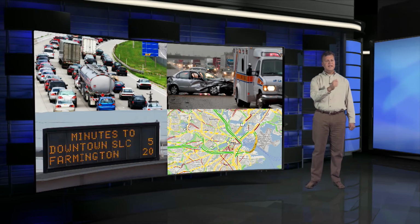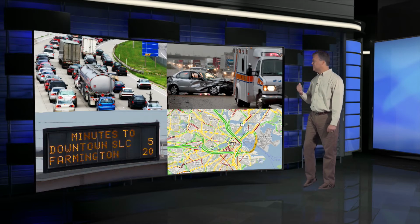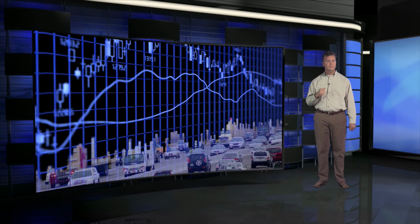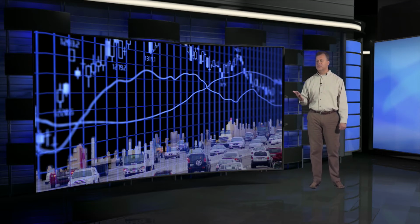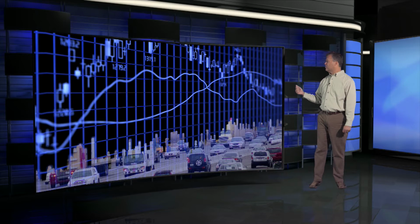So, what is needed then to make these informed decisions possible? Well, quite simply, you need information or data from the roadway. So where does this data come from? Well, it comes from a number of sources. It can come from the public through calls to emergency services, for example, alerting the authorities to a potential accident on the roadway. Or it could come from the TMC operators themselves.